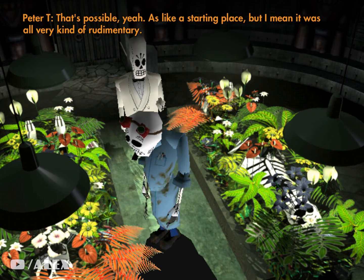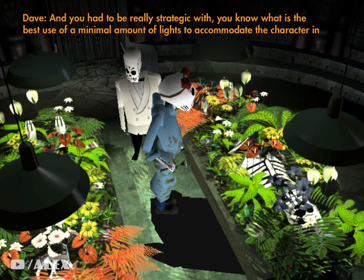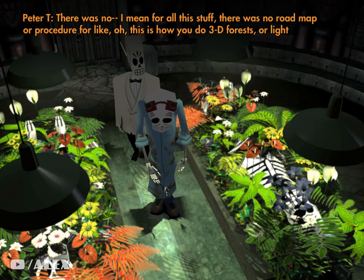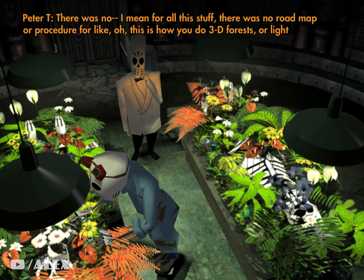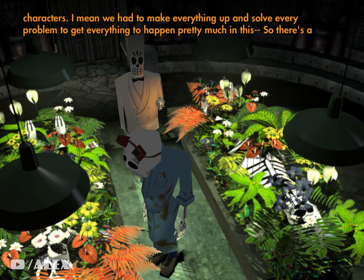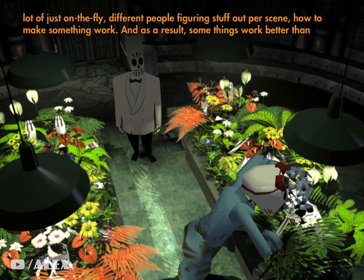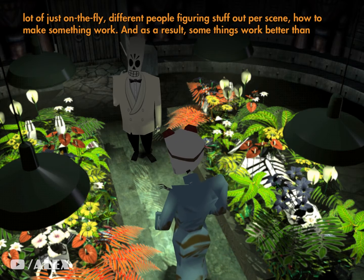But I mean, it was all very rudimentary. And you had to be really strategic about the best use of a minimal amount of lights to accommodate the character in the entire scene that he's got to be in. Yeah, for all this stuff, there was no roadmap or procedure for, oh, this is how you do 3D forests or light a character. We had to make everything up and solve every problem to get everything to happen. So there's a lot of just on the fly, different people figuring stuff out per scene, how to make something work.